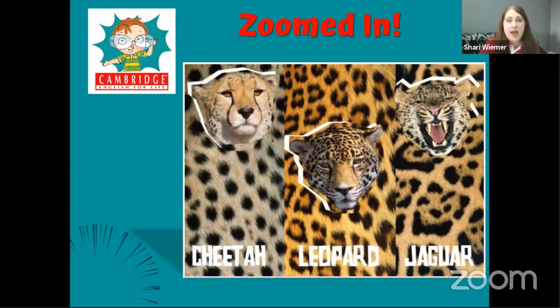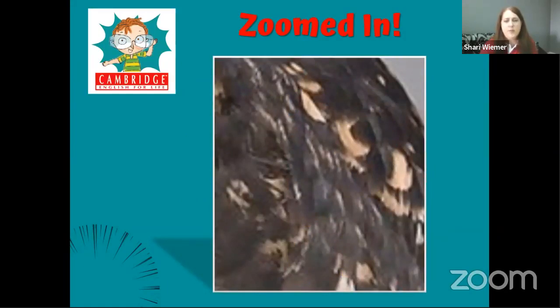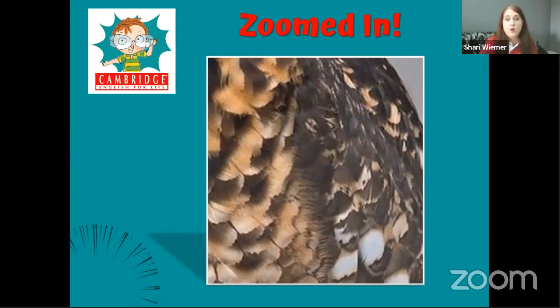All right, is it another cat coming next? Maybe. Let's take a look. Ooh, what in the world could that be? It's so zoomed in that it's a bit hard to see. Do you have an idea what that could be? What in the world is that animal? I think I need to look a little bit closer. How about you? Let's zoom in. Oh, now do you have an idea? Could it be another cat, do you think?